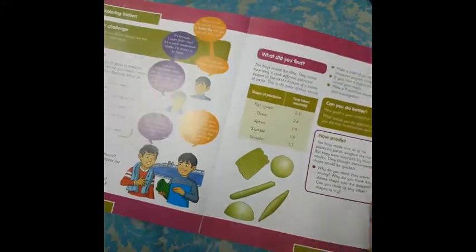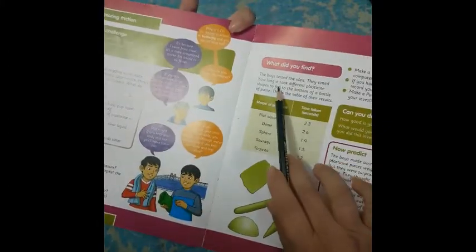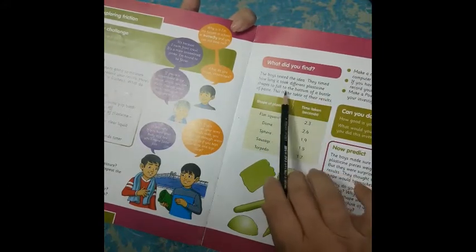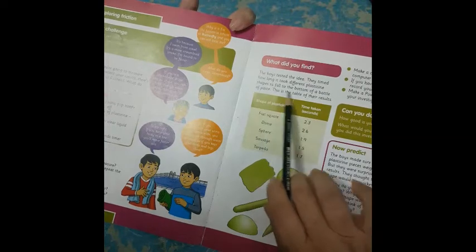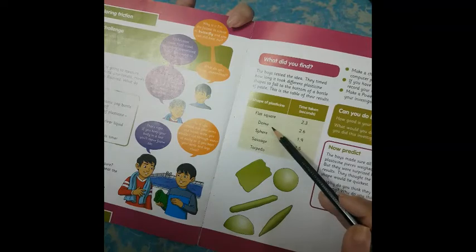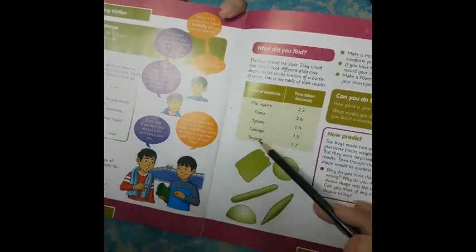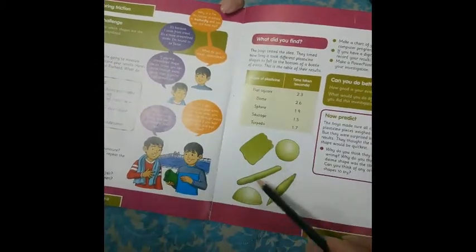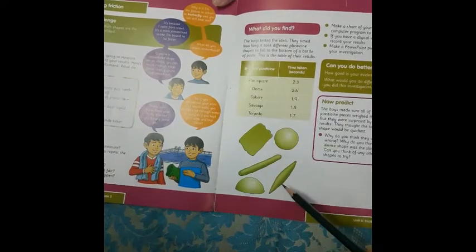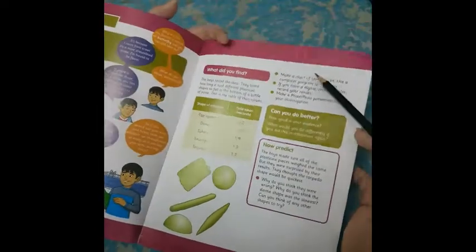Okay. So the boys tested the idea. They timed how long it took different plasticine shapes to fall to the bottom of the bottle of paste. This is the table. So they have a flat shape, they have a dome shape, they have a sphere shape, they have a sausage shape and they have a torpedo shape. So these are the different shapes: dome, flat, sphere, sausage and torpedo. Okay. Now make a chart.